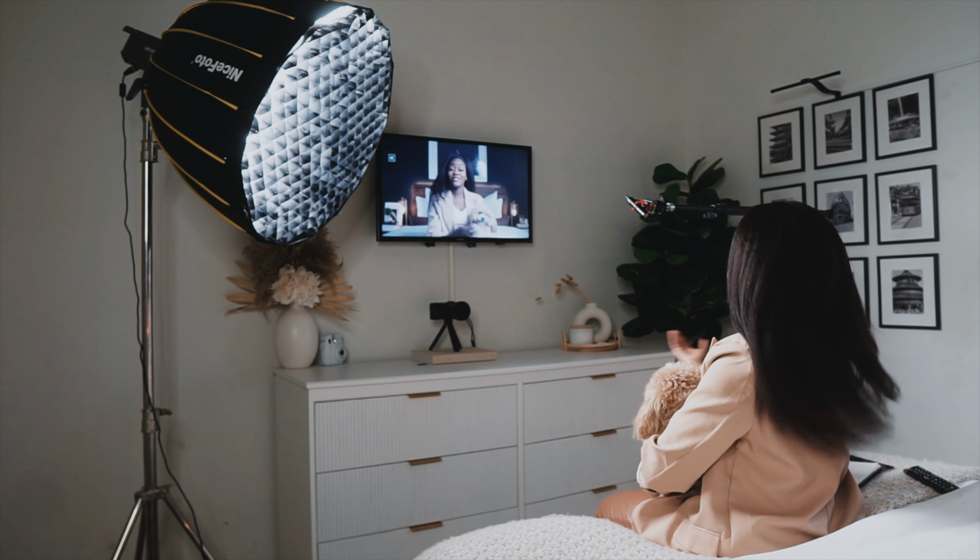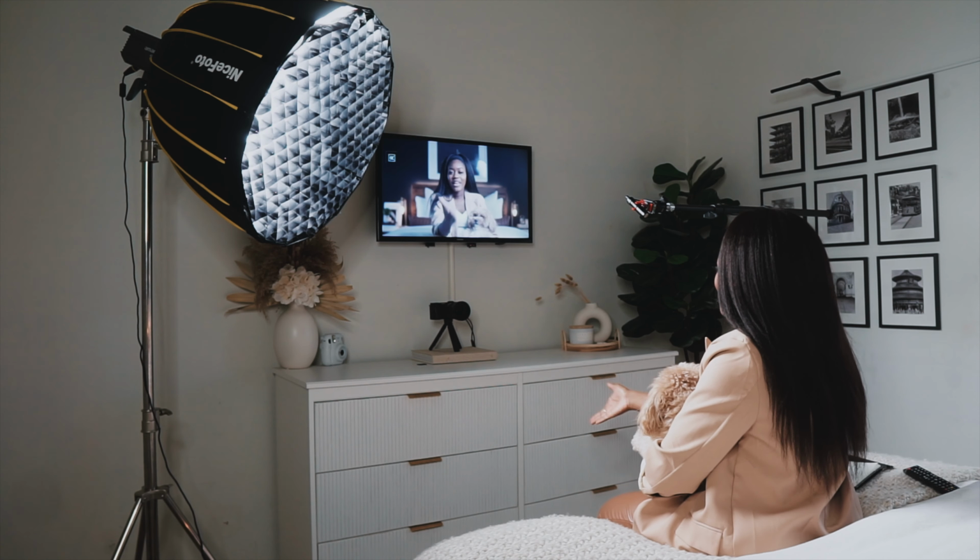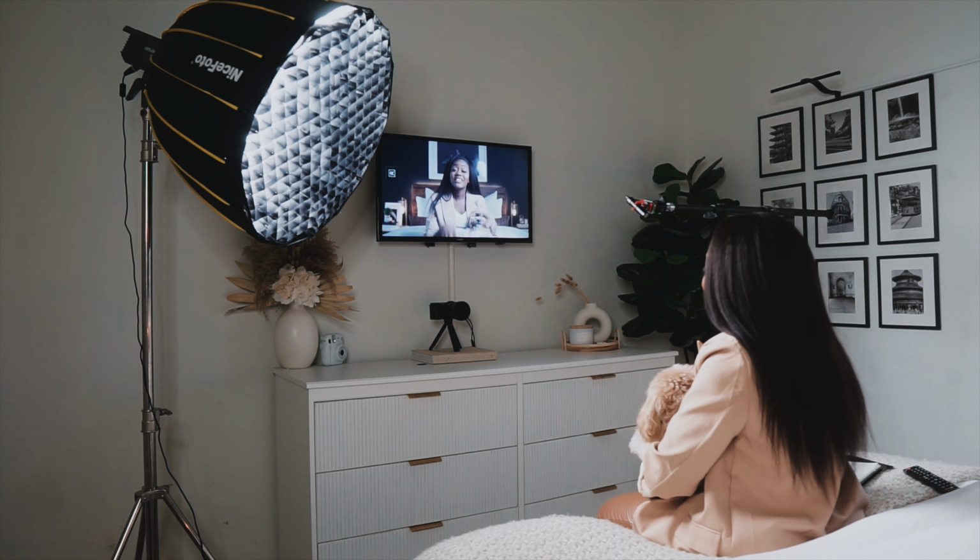Hi everyone. So this is pretty much what it looks like. I have one light, one microphone, one camera, one lens, and when I'm in this position, I use my TV as a large monitor so I can see myself. When I'm in other locations, I'll use a smaller monitor that I usually hook up to one of my tripod stands. So I'm gonna break down how I make these videos.